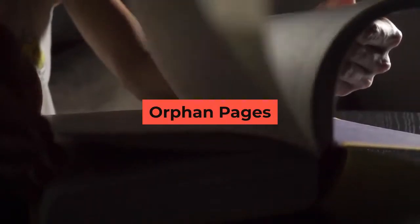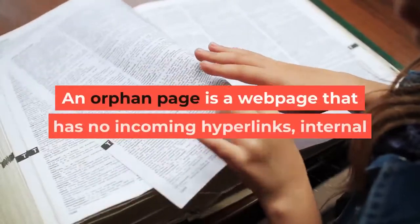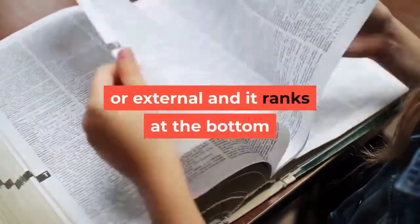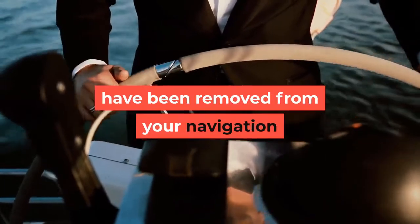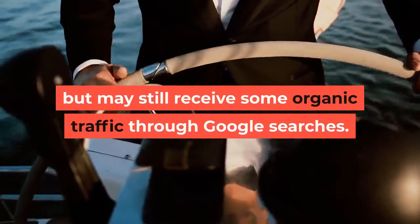Orphan pages. Internal links can be helpful for orphan pages. An orphan page is a web page that has no incoming hyperlinks, internal or external, and it ranks at the bottom of search engine results pages. An example might be an old product page about a discontinued item. This could have been removed from your navigation menu due to lack of interest in the product, but may still receive some organic traffic through Google searches.